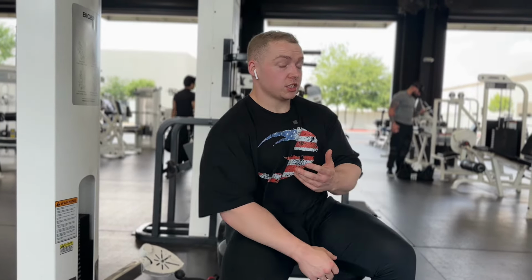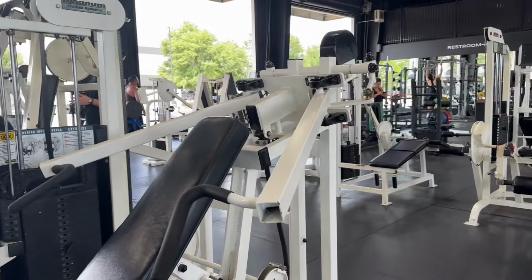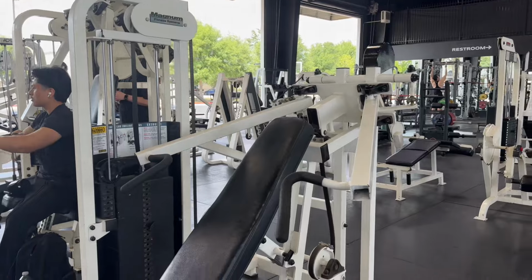Also looking about at some of the Magnum stuff, like I don't even think we've really got much of that in the UK at all. Narrow grip shoulder press and the incline chest press that I used yesterday, which is behind us over here. A couple other ones to be super picky would be pin loaded upper back row, very big fan, a mid back row, very big fan.